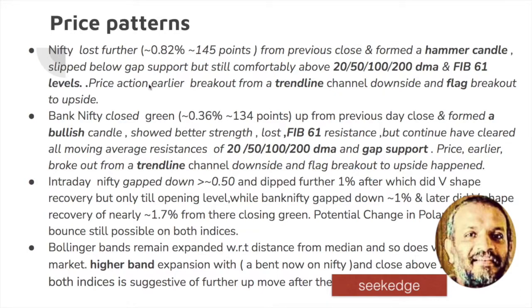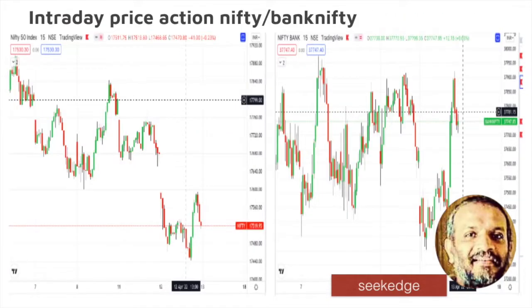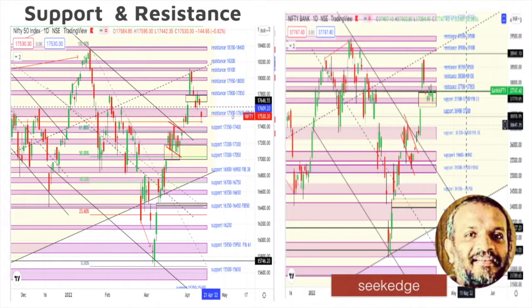And in the intraday price action, we have seen that it gapped down 0.5%, then went further down, about 1% on the Nifty, and then recovered up to where the opening of the gap down was. Bank Nifty also gapped down 1%, but a V-shaped recovery happened. That V-shape was a remarkable recovery of nearly 2%. Both indices changed character, and we have seen that in the Bollinger Bands also. Let's go ahead and see the support and resistance levels.